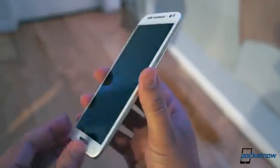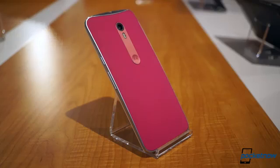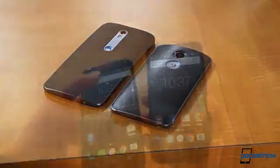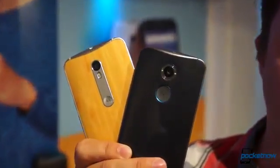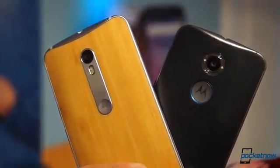We've gone hands-on with the new Moto X Style / Moto X Pure / Moto X 2015 in a separate video. Now, it's time to see just what's changed and what hasn't between last year's Moto and this year's. I'm Michael Fisher with Pocket Now, and this is a quick hands-on comparison: Moto X old-timey versus Moto X new hotness.